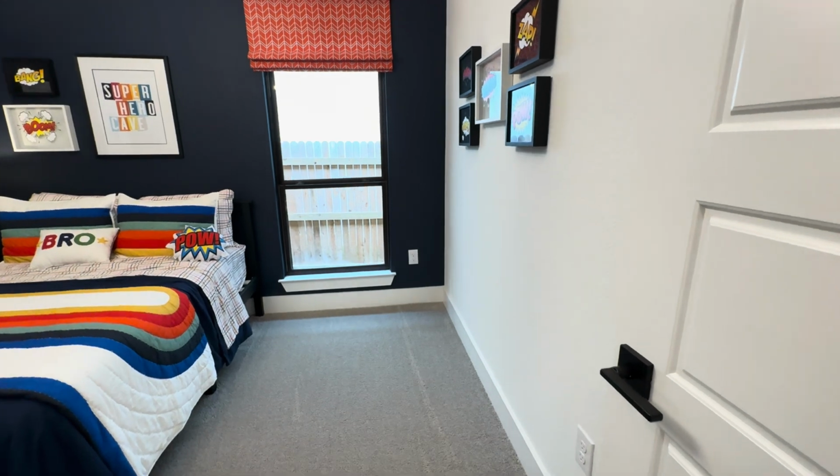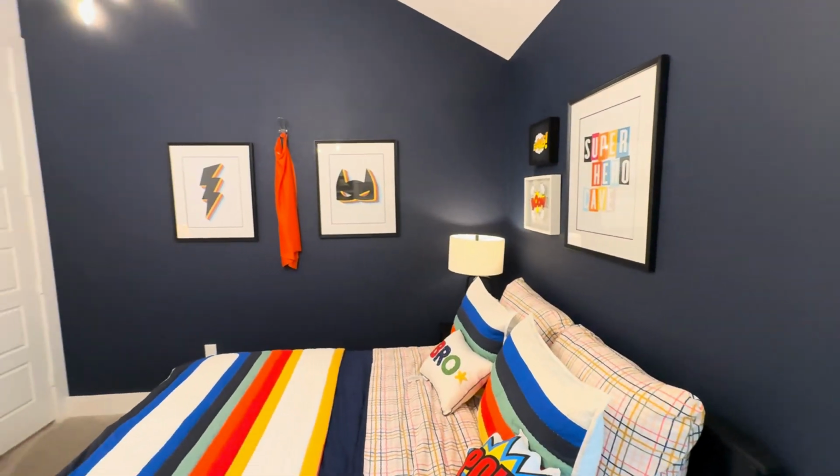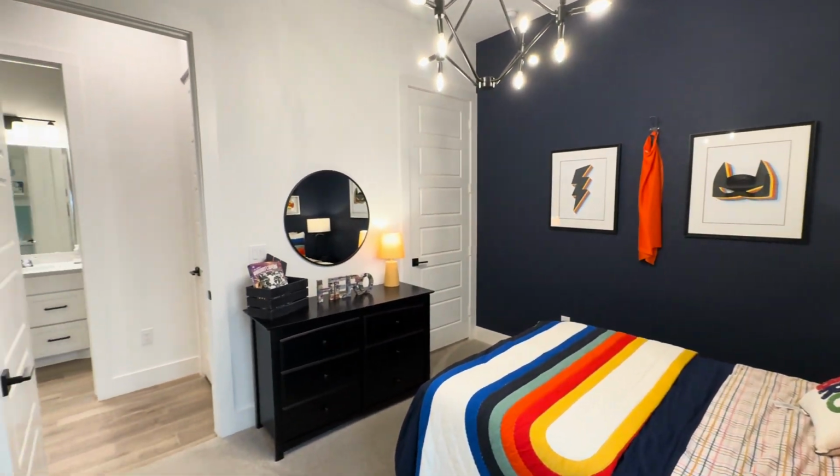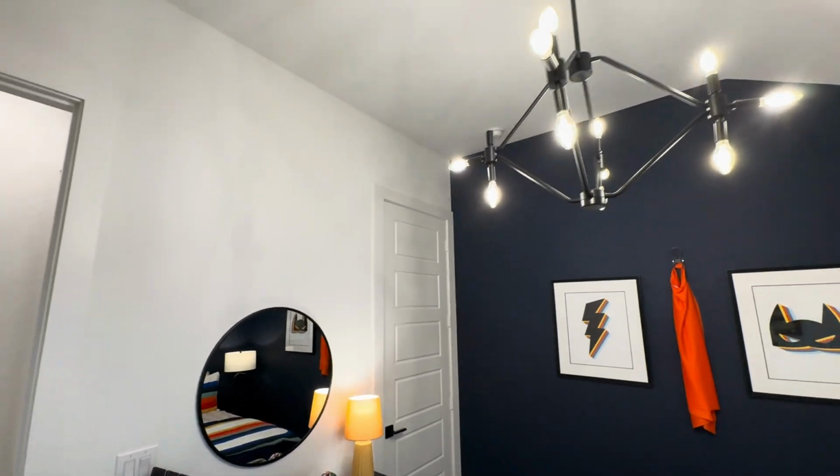You have this kids room over here. This is definitely a full size bed. I love the color palette in here. And again, it feels just so cozy. The light modern fixture over here looks great.